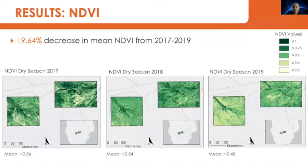NDVI values were generated for the wet and dry seasons across 3 years, resulting in 6 images. It's evident both visually through our images as well as in our statistics that 2019 was the driest year of our study period, and that from 2017 to 2019, we see a decline in vegetation health.